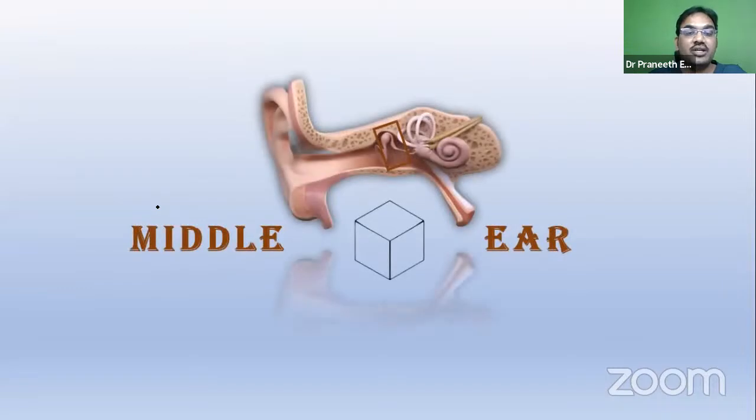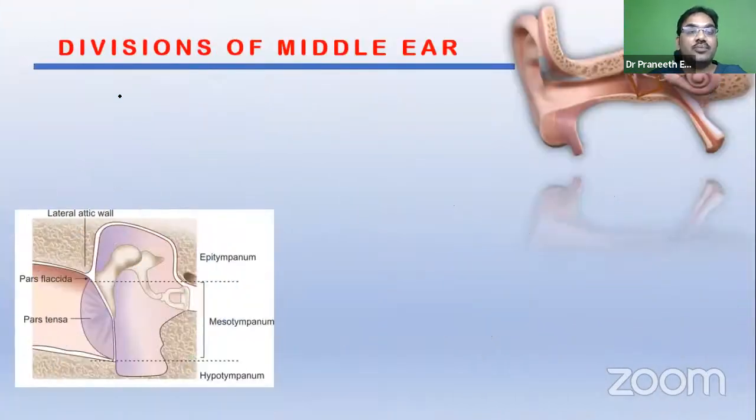Now moving on to the next, middle ear. So the middle ear is a cube-shaped structure. There are three divisions of the middle ear: epitympanum, mesotympanum, hypotympanum. How to differentiate?